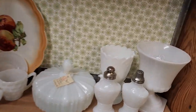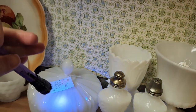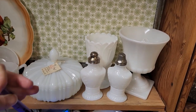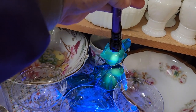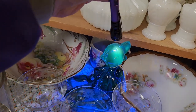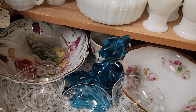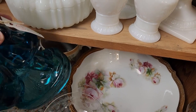Let's see if any of this glows green. Look at that green. Look at how that glows. Oh, you can't see it. Look. That is just too cool. I gotta pull that out and see what it is. Couldn't do it without breaking anything.